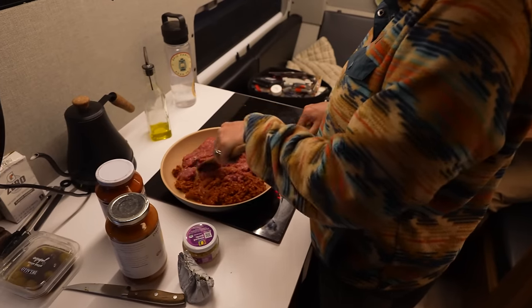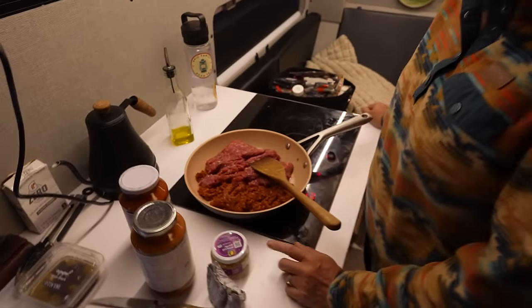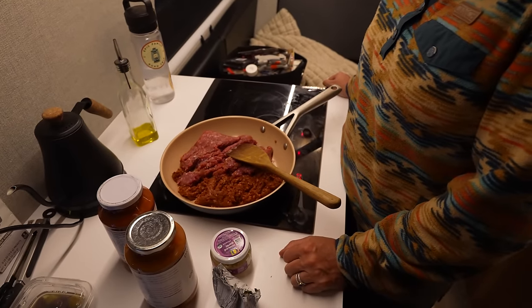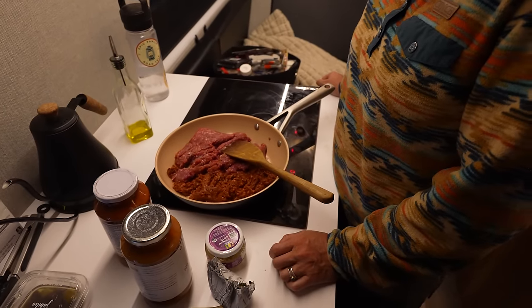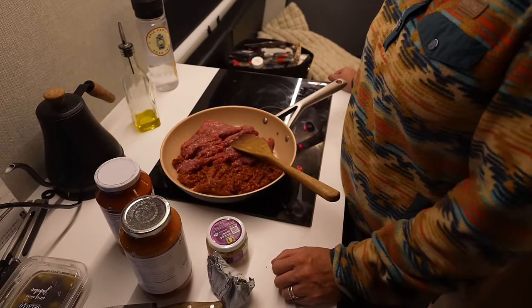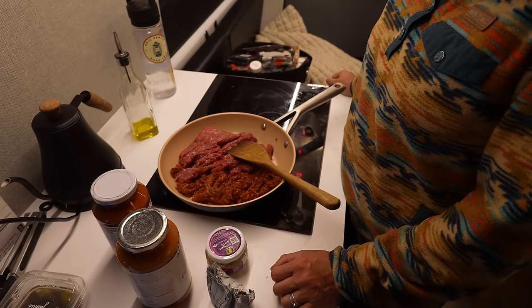I bet it does. So I'm just getting the meat prepped and ready. Just turned on the stovetop, and I have chorizo and some ground beef, and I'm going to mix that together with my marinade and a little bit of garlic and onion. So I'm keeping it really, really simple this time.